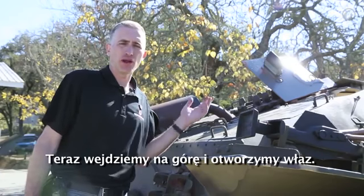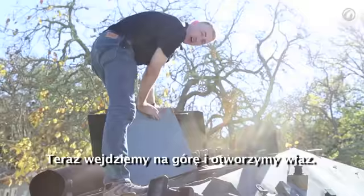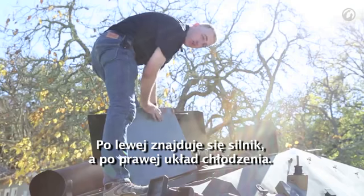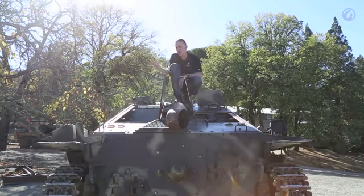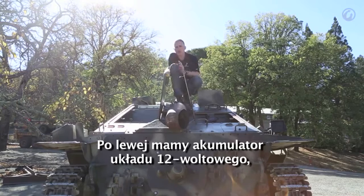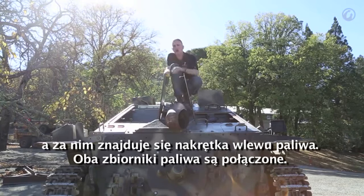The next thing to do is to climb up and start opening up hatches. On the left side of this is the motor, on the right side is the cooling system. Opening up 2 nice big hatches, although because of the slope of the vehicle it's actually kind of hard to get a solid grip. Starting on the left-hand side, there's the battery for the 12-volt system. Behind it is the fuel filler cap.